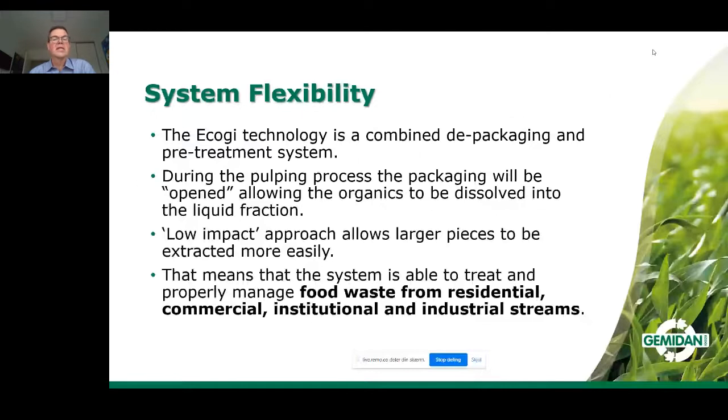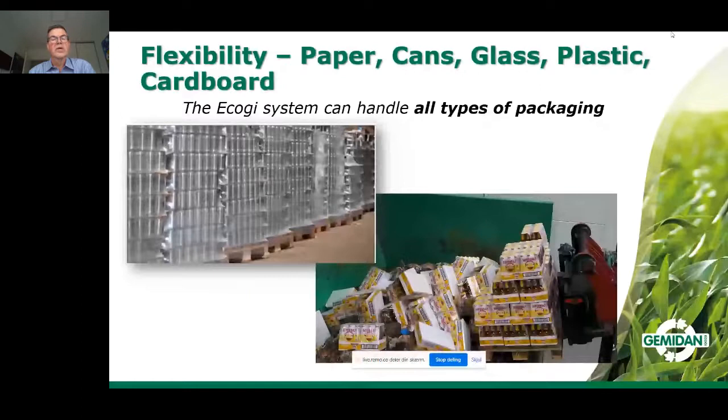And here you can see some examples of food waste we can treat. On the left-hand side, you can see some cheese in metal cans, and on the right-hand side, you can see some beer in bottles. We can put that directly into the system, and then it just runs automatically through the system.